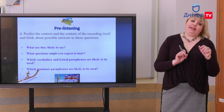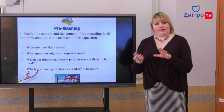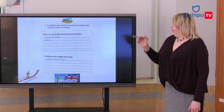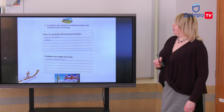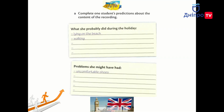Yesterday, we paid great attention to different kinds of lexical and grammatical paraphrasing. Today, we will pay attention to practice of them. Now, there is a very nice prediction task. We need to complete one student's predictions about the content of the recording. What she probably did during her holiday.